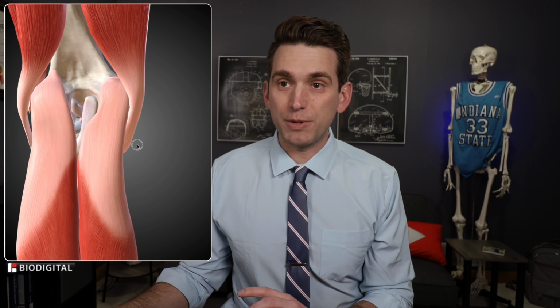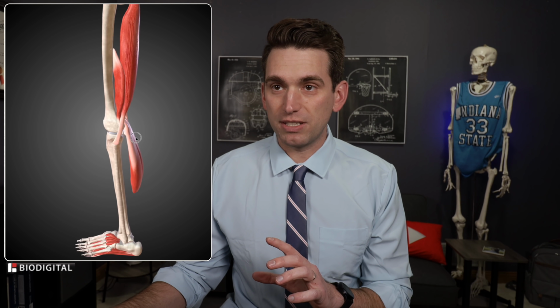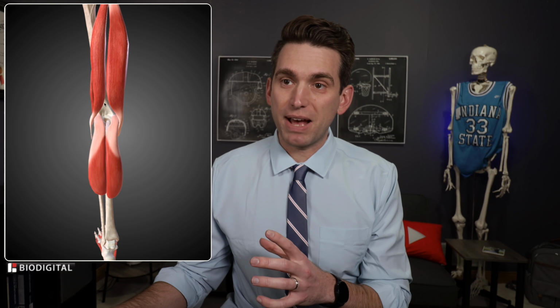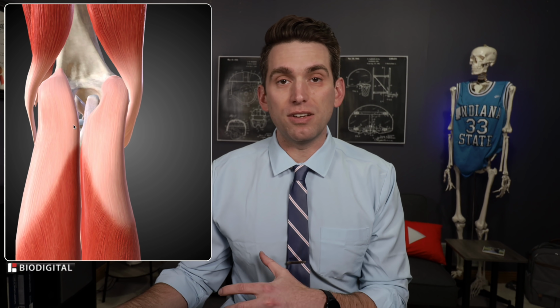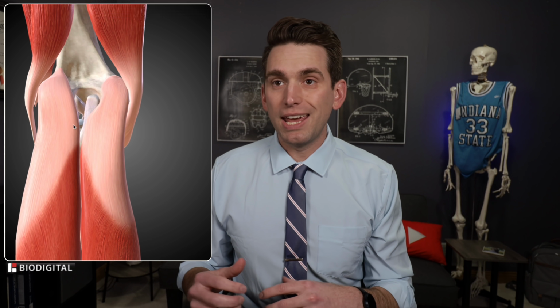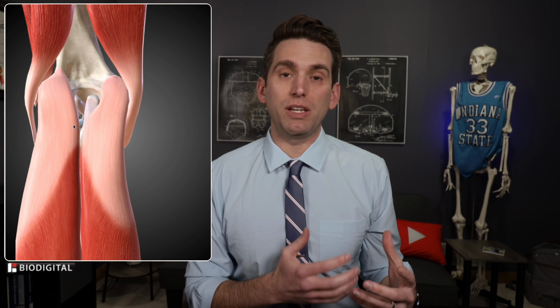With our biodigital anatomy tool here, we're looking at the backside of a left knee. So I'll zoom out a little bit to the entire leg. Here, of course, the front side of the knee, spin around to the backside. This is going to be the posterior or backside of the knee. Now, we call this area the popliteal fossa. It's this area in the back of the knee where the popliteal vessels run. And so that's where we get the name popliteal cyst. It's just been given the eponym of a Baker's cyst.